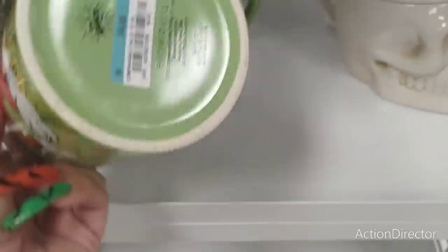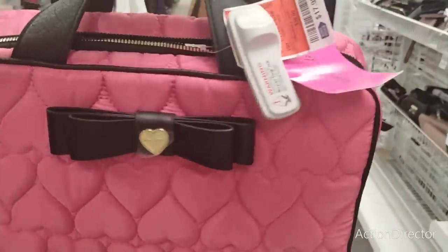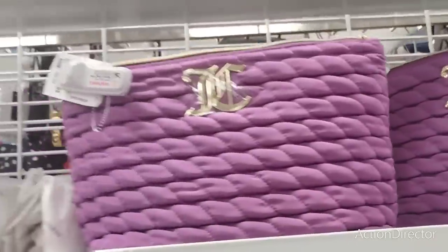I also have these Grinch mugs. And these are a good deal as well. These are only $4.99. I swear, this is probably the cheapest you'll see them. Neck bag right by Betsy Johnson, $17.99 with the hearts, and it opens up. I like that. I bought this one. It's in my purse right now. I really like that one. They also have it in purple. I think it was like $9.99. That would be cute too. Yep, $9.99.